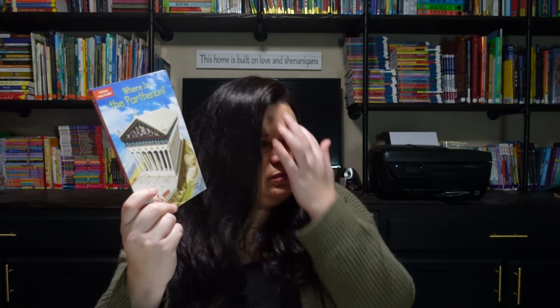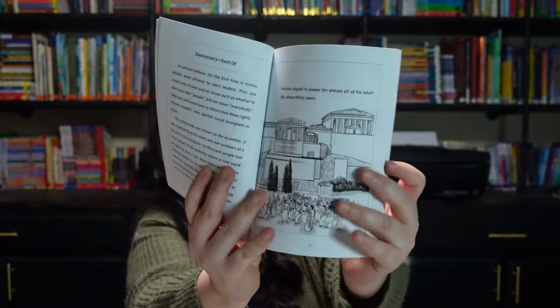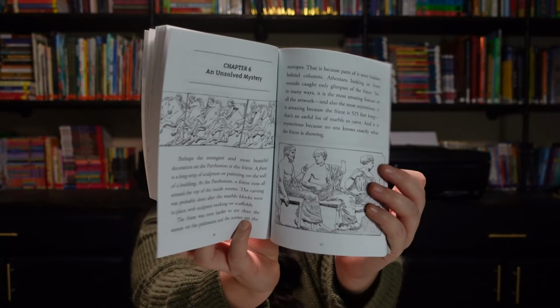So one of the books that I decided to add in is Where Is the Parthenon? We read this book years ago, and my kids did enjoy it, so I thought this would be perfect to add in again. You can read these in only a few days, and that's what I like about these, the who was, where is, what was type of books. They're not super long, but they give you a lot of great information.